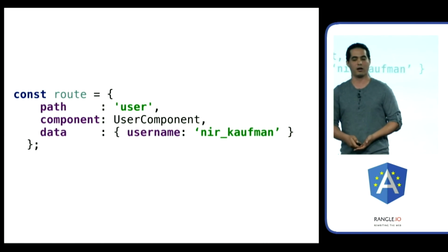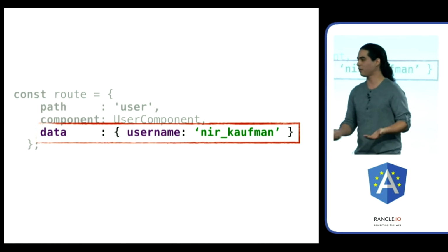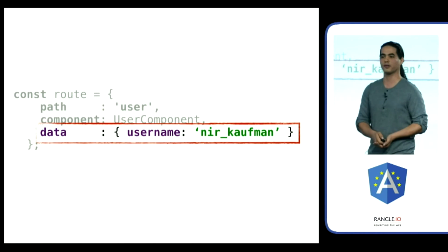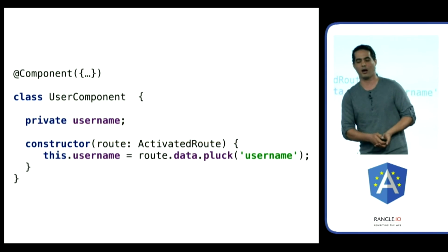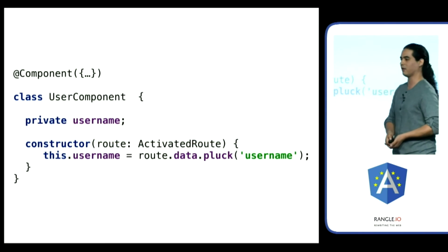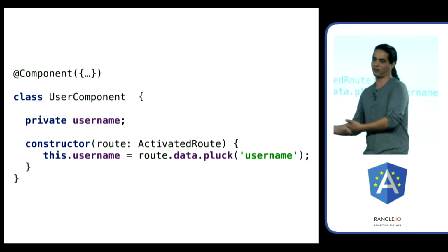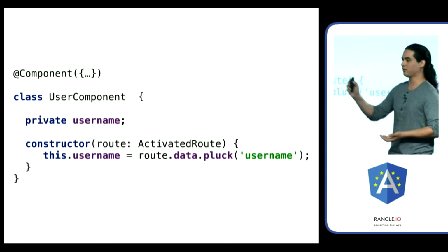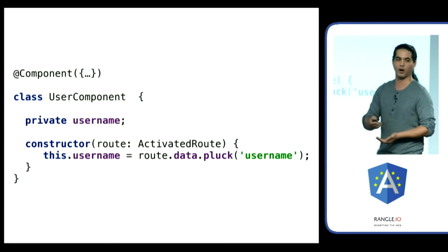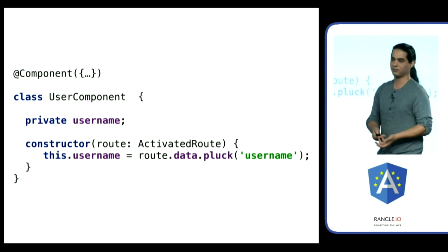In Angular router, Angular 2, it's the same syntax, so you already know how to use it. But the great thing is that Angular router doesn't care if the data coming from the resolve is async or static, so I don't need to change my code. I can still just pluck it out of the route data. If I've got some data that has been resolved and some static data, it will be merged into the same object. All right?